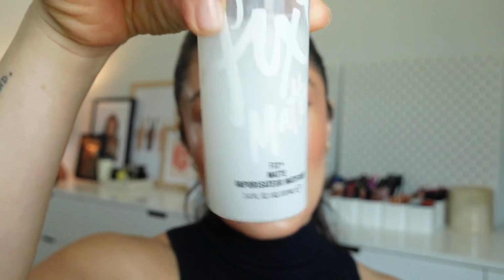Fix Plus Matte, love Fix Plus. The matte version has these little mattifying ingredient particles in there. So you wanna shake it and then mist as you normally would with Fix Plus, and it still does the exact same thing. It melts the makeup into the skin, gives you a refreshed look, but it also mattifies. So that's what I'm gonna do now before highlighting.